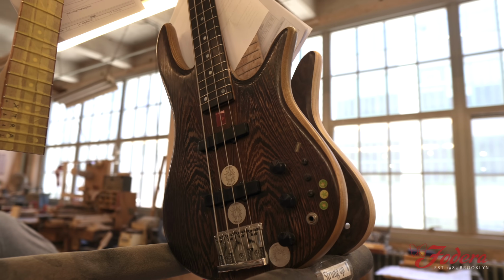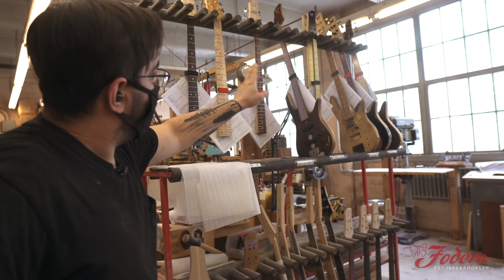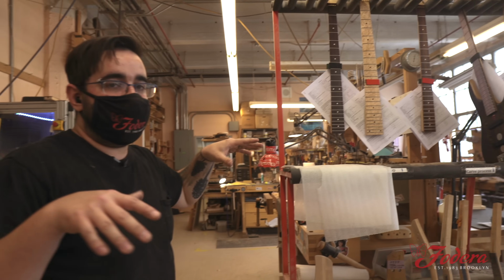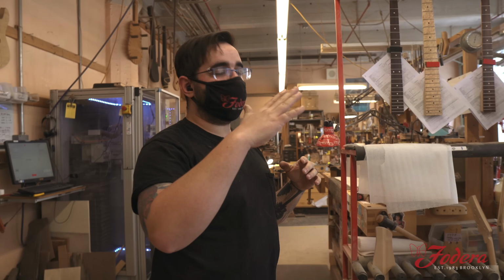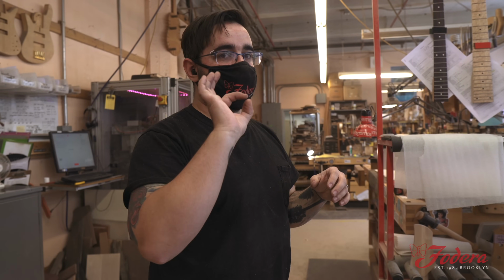We got a nice old school Monarch right there. And then we got a few more that are actually waiting. Those have been strung up and they're sitting for a couple days to get acclimated to string tension. Once that happens, then we can go through and level the frets and get it just right.